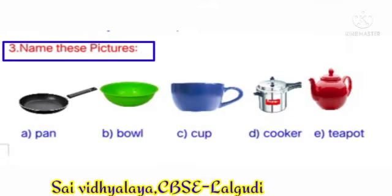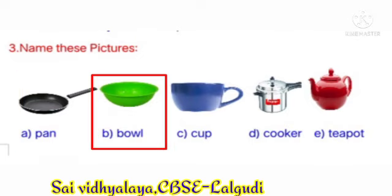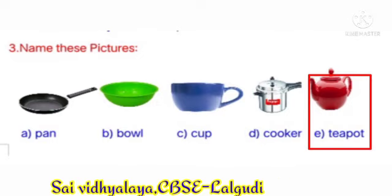Third one, name these pictures. A. Pan. B. Bowl. C. Cup. D. Cooker. E. Teapot.